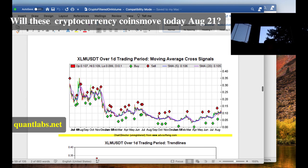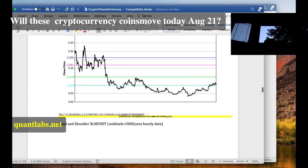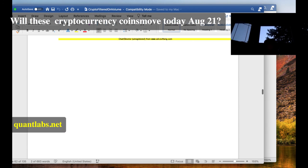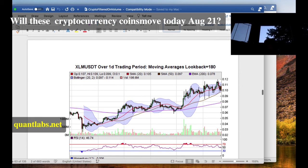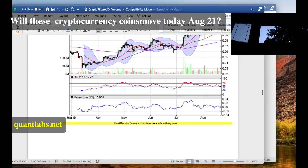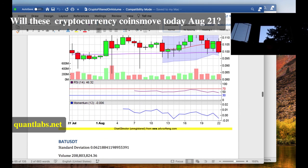XLM, Stellar, negative trend below the Fibonacci levels. Let's see what else we have here. XLM's been a slight trend up since July, let's say, and has gone flat since then. Pretty hard to trade that one. So again, it's not a solid uptrending one that you like.